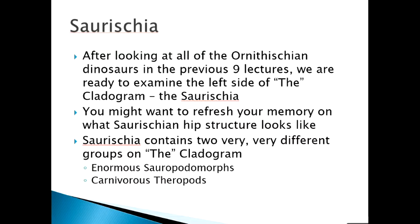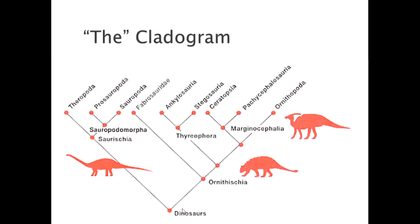It contains the giants of the dinosaur world, the so-called sauropodomorphs or sauropods, and then the classic carnivorous theropods, the ferocious dinosaurs that make all the movies and such. Here's the cladogram, of course. We just spent the past few lectures looking at the right side, so the ornithischians. Remember all of those: ankylosaurs, stegosaurs, ceratopsians, pachycephalosaurs, and ornithopods.